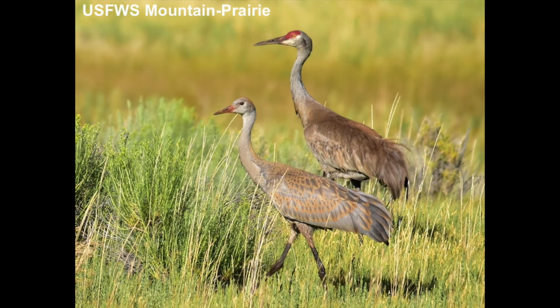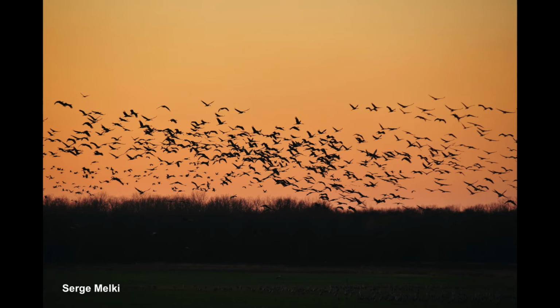The fledglings follow the parents, getting fed until they are 9 to 10 months old. 2 months later, the juveniles join flocks of up to 10,000 non-breeding cranes until they form a pair bond between 2 to 7 years of age.